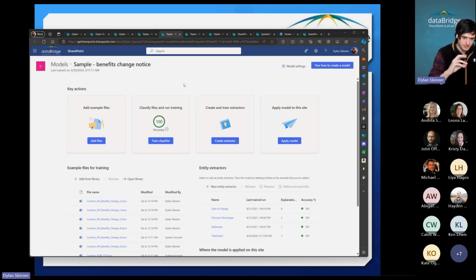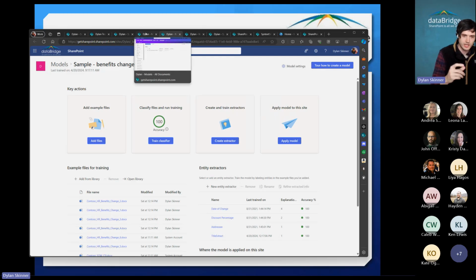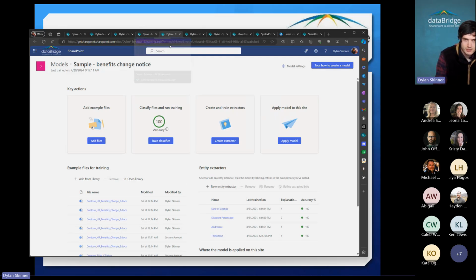Basically the idea, that's the classify part. Depending on the type of document being dropped in, it'll say, okay, we should use this model because it's this type of document versus the other one. So, this one is an HR benefits one. So if you had another one that's, whatever, an invoice PDFs, you could have a model for the invoice PDFs or something like that. So that would be the idea there, and it would be able to classify which type it is. So you could have multiple models on the same library if you wanted, or have them broken out.